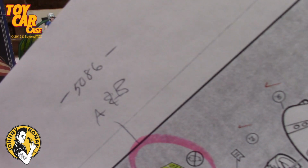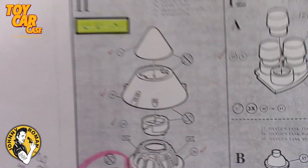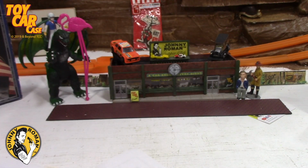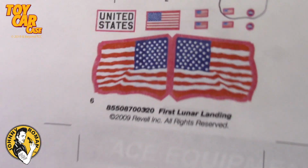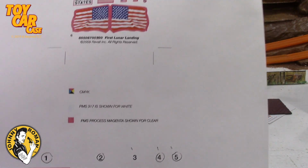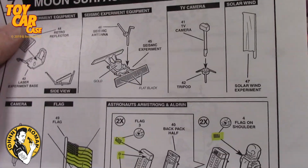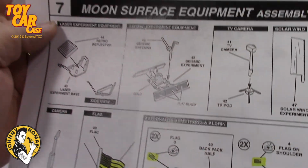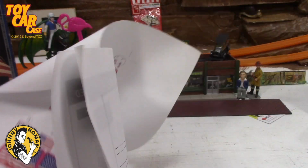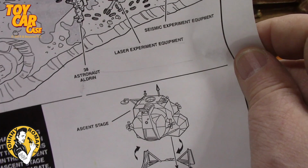Look at this. Just again, real fine details. Oh, look at this. All the American flags and stuff for the different sizes, the suits for the poles. Oh, much better than the straight one. Again, so amazing.